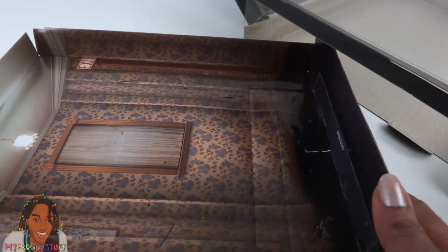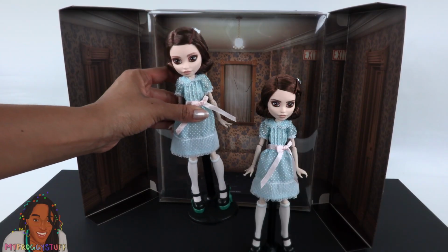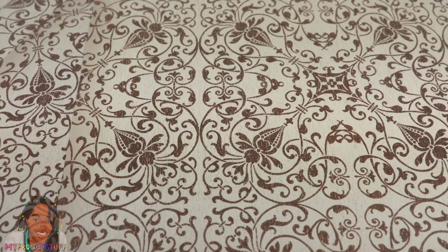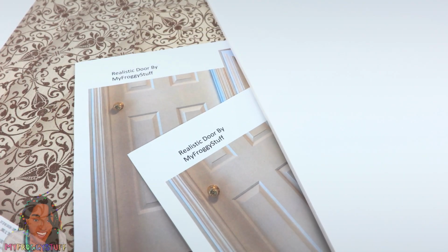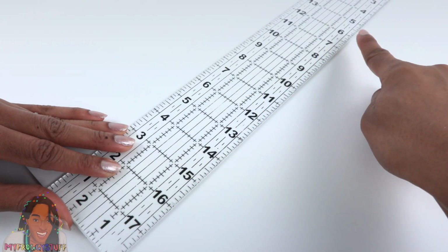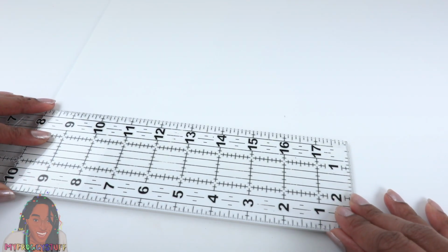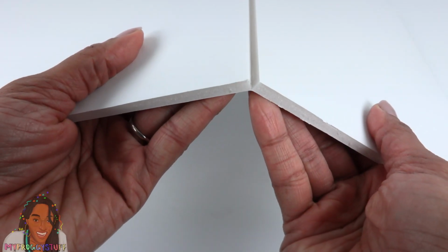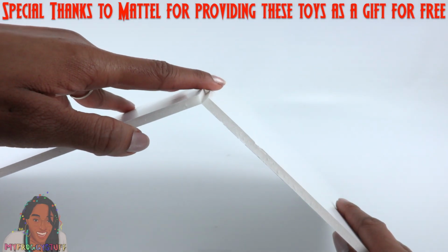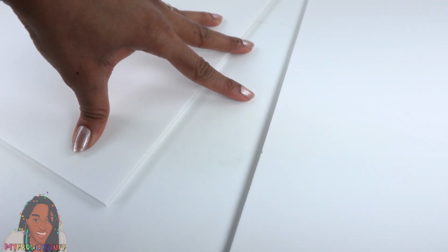All right, now we can put this back inside the box. Then we can place the dolls on their stands in front. Or take scrapbook paper, our printable doors, foam board, and get crafty. Use a ruler to measure up 13 inches, trim off the excess, measure over 10 inches from the sides, score it so that it can be bent to make a corner. And I just realized that this is not going to fold up the way I want it to. So I trim off 10 inches from the other side.